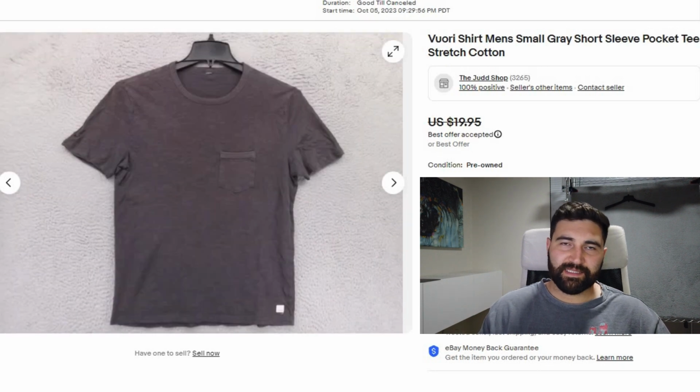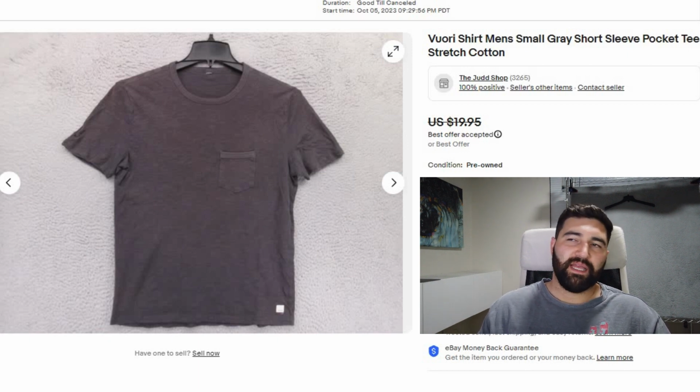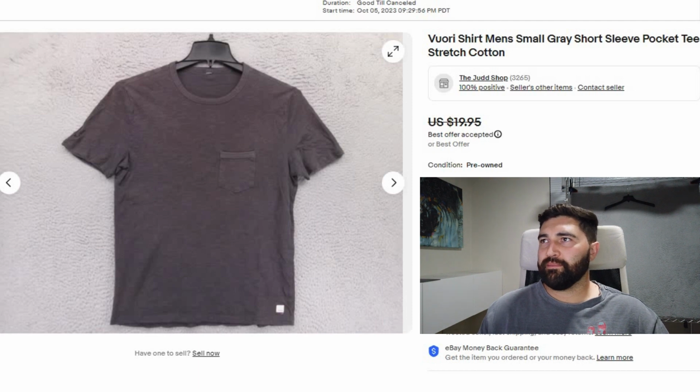So number 16, this is a great brand to sell, Vuori. It was just a men's t-shirt in a size small. It took 13 days to sell, and it sold for a best offer of $15 plus shipping. If I was willing to hold out maybe 30 days to 60 days, I'm sure I could have just listed this at $19.95 with no offers, and it probably would have sold, but I'm happy to just move on. I'm sure I didn't pay much for it, at most like $7, so if nothing else, I probably doubled my money.